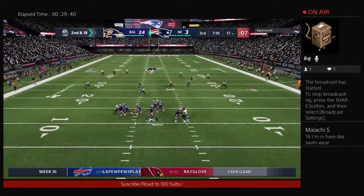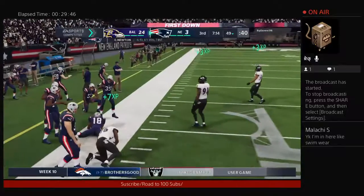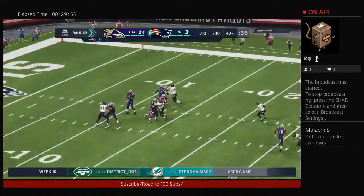Throwing on second and long. Newton. Green with a catch, left side. And they nearly get this all the way to midfield. Mark him down at the 49. The catch and run going to wind up netting him 33 yards.